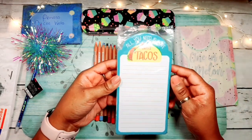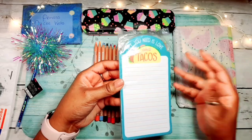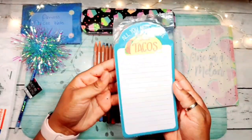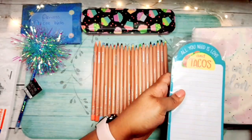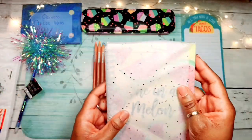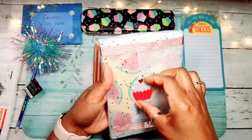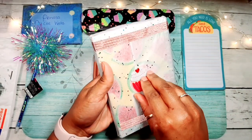My goodness, you know, I might not need the love. I just might need the tacos. I don't know. Oh my goodness. And I can stick this on my refrigerator. This is so amazing. Now I don't want to mess this up. I want to keep this. I want to keep this on here.